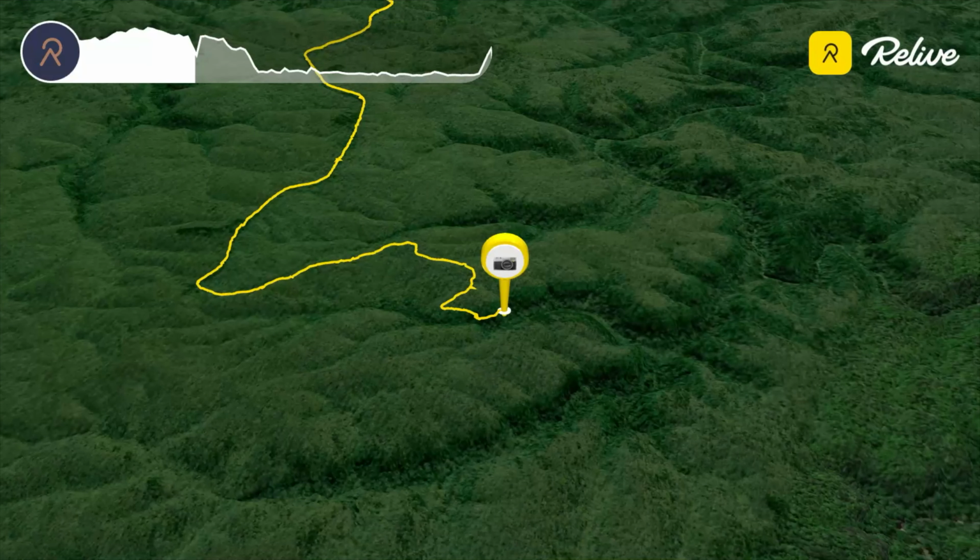I had intended to camp near Fall Creek Falls, but because I got an early start and made good time, I ended up turning my planned two-night trip into a one-night trip.